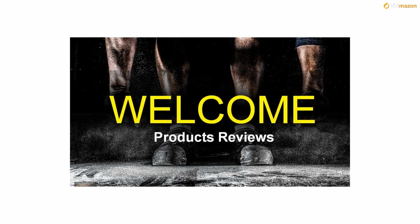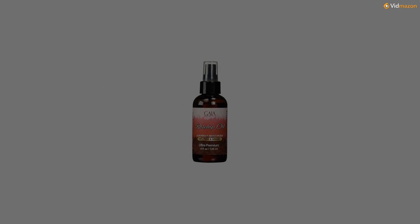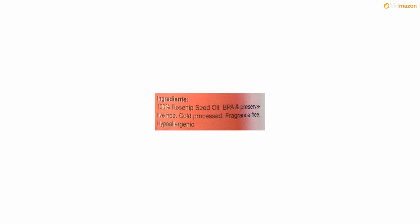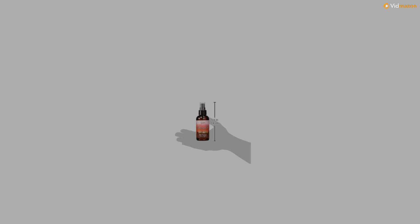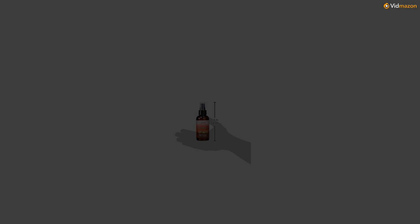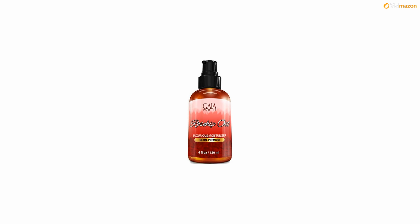Rosehip Seed Oil in a 4OZ amber bottle. Number 1 rated, premium grade and lifetime warranty. Gaia Purity provides natural, premium grade rosehip seed oil that contains no chemicals or pesticides. If you are at any point ever unsatisfied with your purchase, we will provide a 100% full refund, guaranteed.